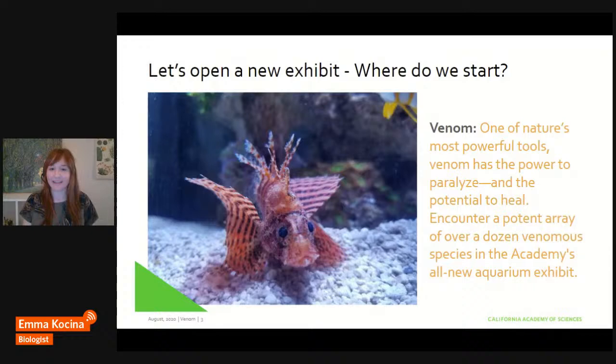Okay, let's open a new exhibit. Where do we start? So at the California Academy of Sciences, if you've ever been here, you've seen we have some really large exhibits, and we don't really change them structurally very often, but we do sometimes change the animals that we display. And so with this exhibit, what's really special is we have this area that we can do temporary exhibits. So the last one that was there was animal attraction, and this one is venom. So we usually have those for about 5 years.